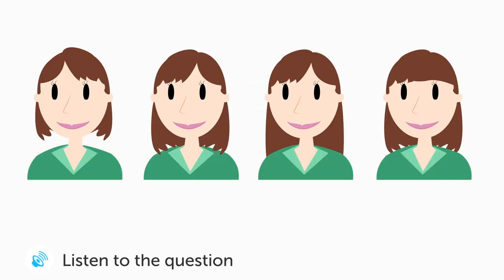'n Vrou is besig om met haar haarstylis te praat. Hoe wil sy haar hare verander? Hallo, kan ek jou help? Hi, ek het om 3 ure afspraak. Ag ja, welkom, Juffrou Richa. Volg my asseblief. Wat kan ek vandag vir u doen? Ek wil graag my haarstyl 'n bietjie verander.